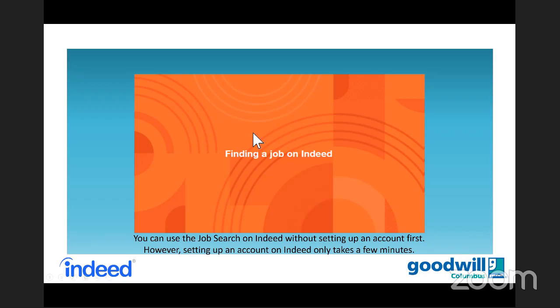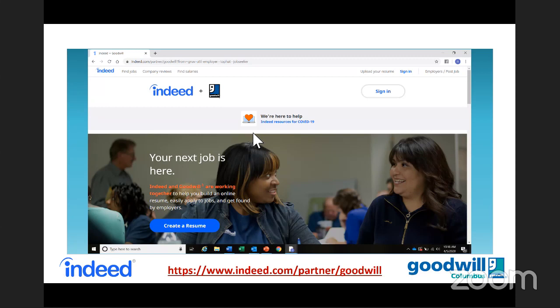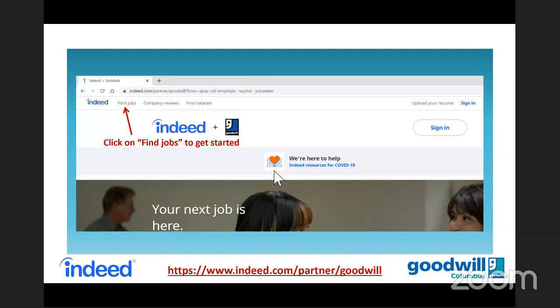All right, so using Indeed is very simple. It's just like a general search engine. We'd invite you to go to the Goodwill landing page for Indeed. It's indeed.com/partner/Goodwill. And this is where you'll want to start. You can go to Indeed regularly, but this allows us to track. So if you don't mind using the site, that would be great. It's indeed.com/partner/Goodwill. And once you get there, you will click on the Find Jobs icon in the upper left.